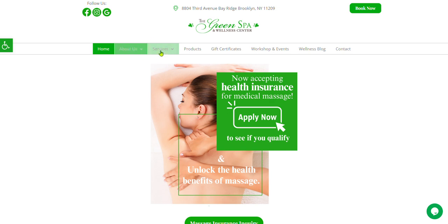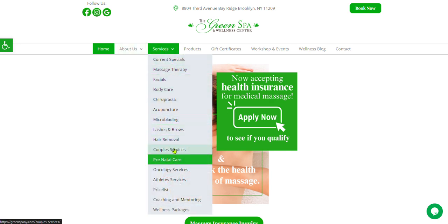Then we go into services. The very first thing I see here is I would change the structure of how the service pages are set up, because when I come here, there is no dedicated service page. This is just a link that drops down into these individual service pages. But we need to have a service page that serves as a parent page to all the other service pages. And what I mean by that is, if you look in the bottom left, it's the domain name / massage / facials / body care.